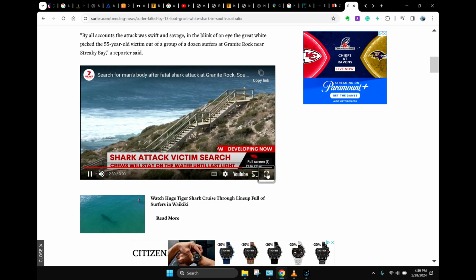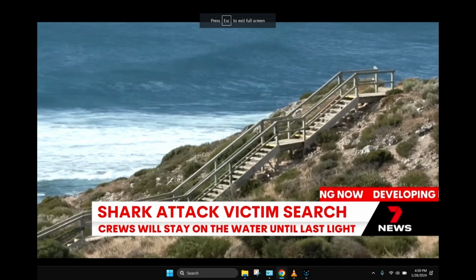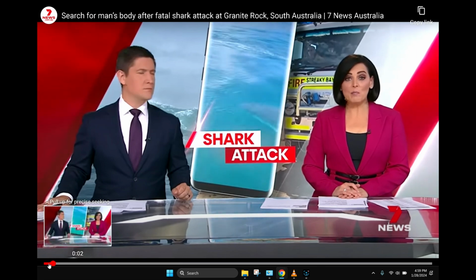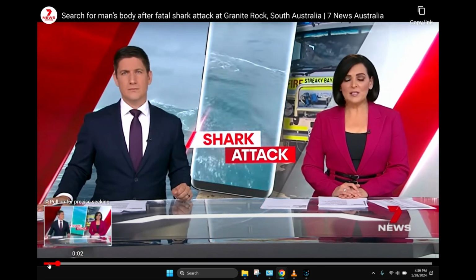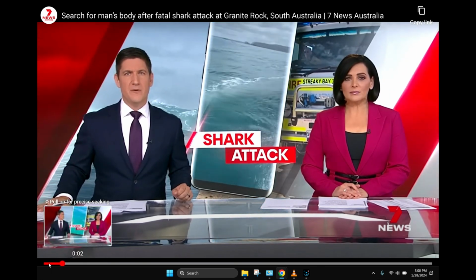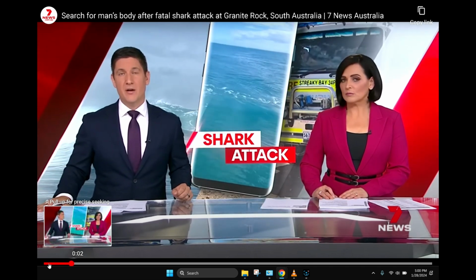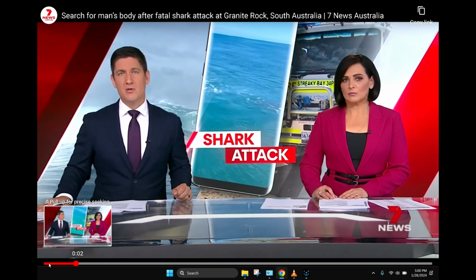Locating the 55-year-old's next of kin, I'm told they have been notified about this. State's west coast, where a surfer's been mauled to death in front of a dozen witnesses. 7 News has obtained video of the moment a heroic jet skier raced into the water to search for the victim, only to find himself circled by the monster great white.